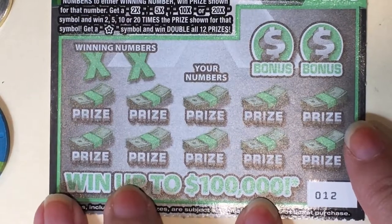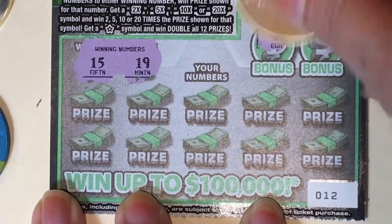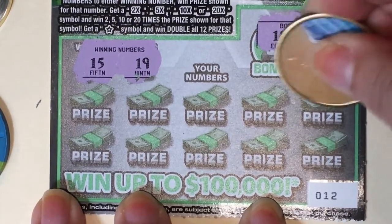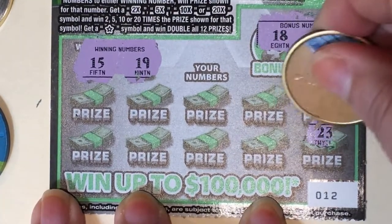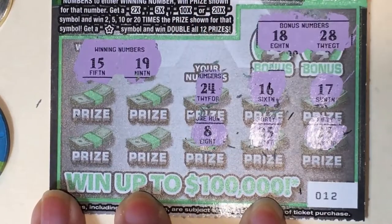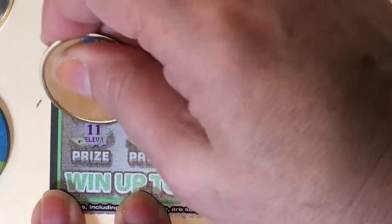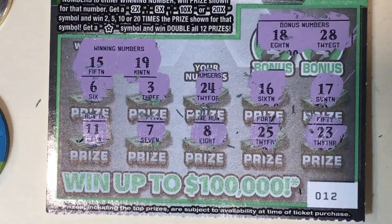Now let's go to ticket number 12. Winning numbers 15 and 19. I want to do the bonus ones first. 18 and 28, those are no. Let's start down at the prize. Our numbers, we have 17, so we're all around it, but not on it. 23, 16, 25, 24, 8, 3, 7, 6, and 11. Don't see anything there. So no luck so far on the $1 or the $2.